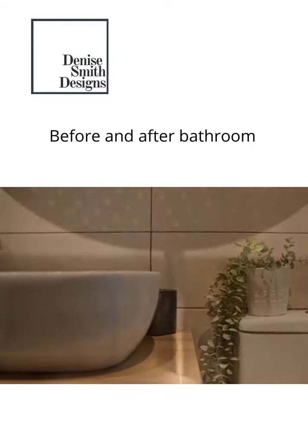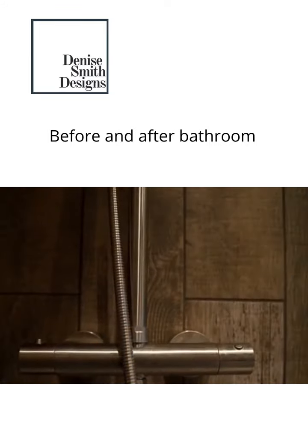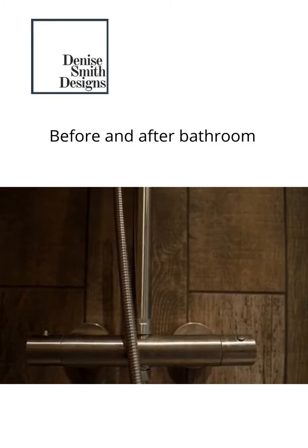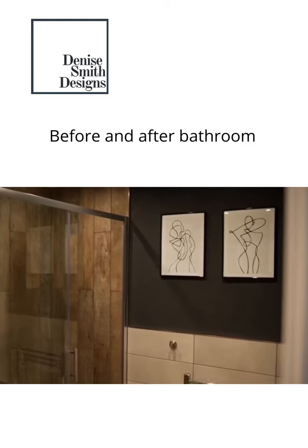The fixtures were all nickel. We decided that nickel was just much softer than the chrome versions of it, so that's what we went with. And I think all in all, it looks very, very well. Well, it looks a lot better than it did before.